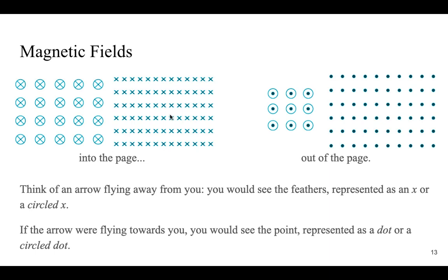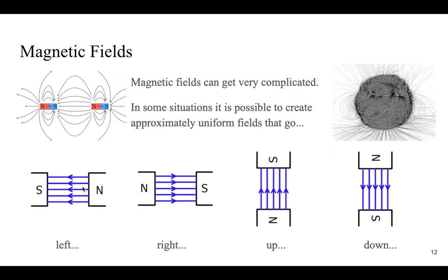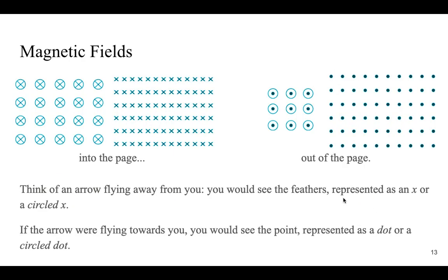So think of an arrow that's flying away from you. If you look at that arrow, you're seeing the tail feathers. So an X is a magnetic field going into the page. On the other hand, if the arrow is flying towards you, you're going to see the tip of the arrow. You're going to see the point. So you draw it either as a dot with a circle around it or just the dots. Left, right, up, down, into the page, out of the page.